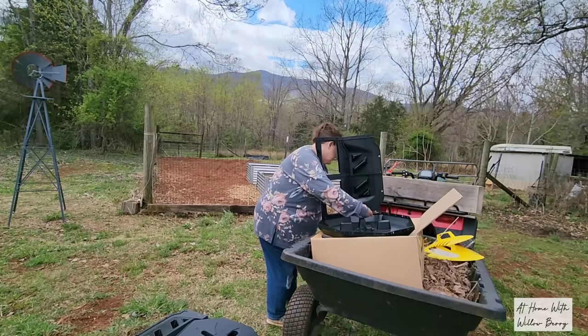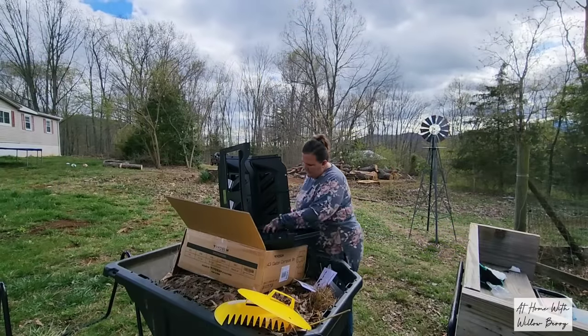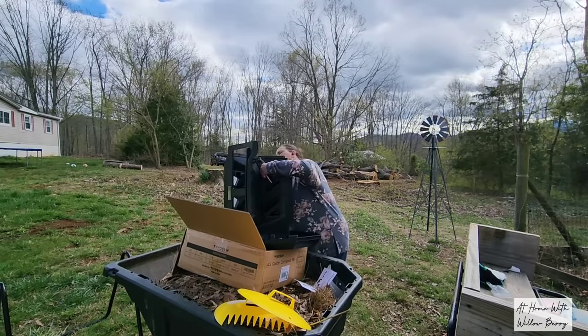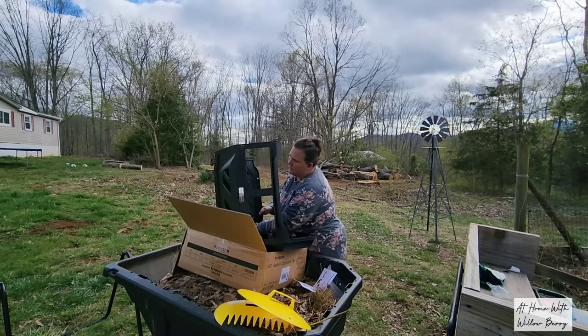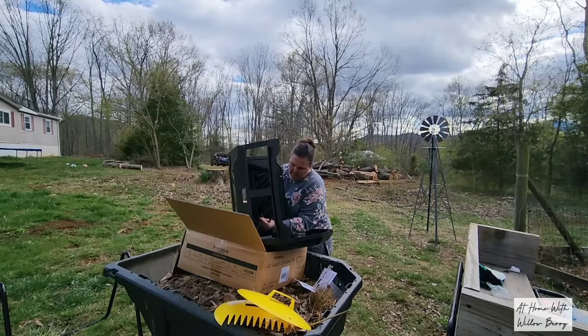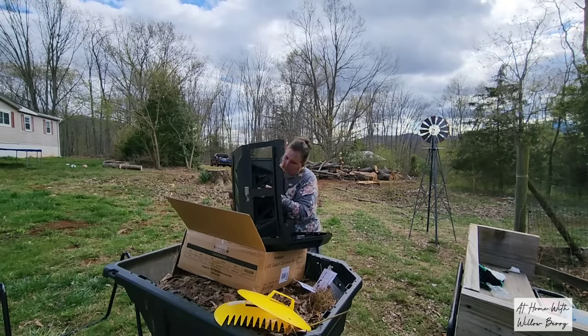I really do love my new windmill. I think I may move it closer to the fence and then plant some flowers around the bottom of it. I think that would be really cute. All right, well, I'm going to keep on trying to assemble this compost bin as best as I can until Tim gets home, which hopefully won't be long now.